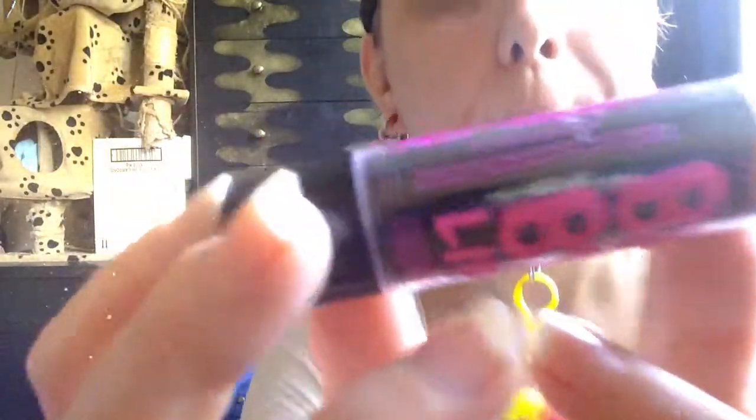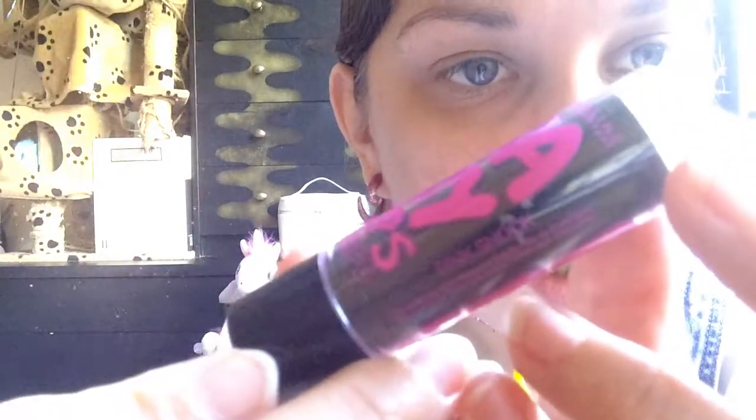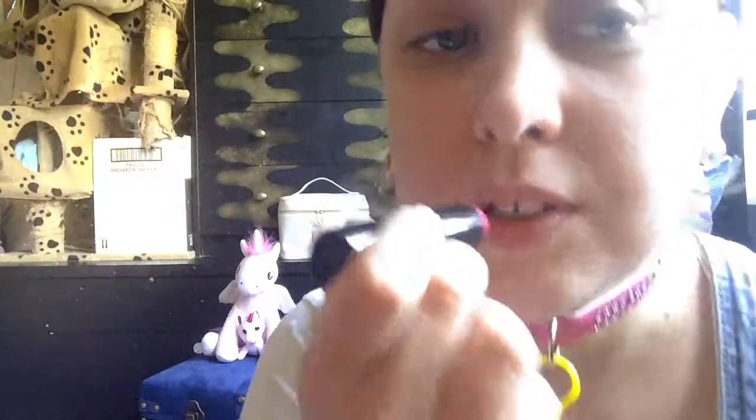Continue with Baby Lips Electro with this black and purpley color, and this is Pink Shock. Right there, you see the name Pink Shock. And this one was the second I bought. Nothing wrong with this one either. It's also a pinky color, but none of these are extremely much or anything.